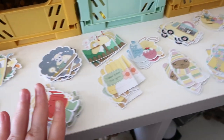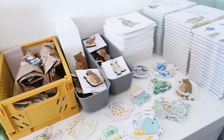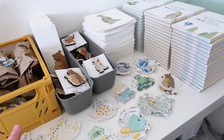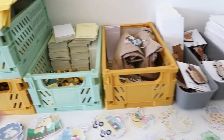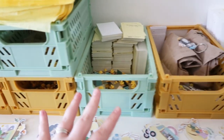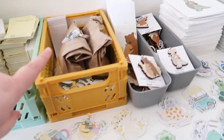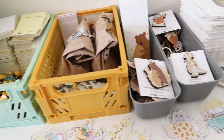Okay, so I've laid everything out on here so that I can just grab it when I pack each order. I do need to sort all of this. It's very organized chaos. I mean, maybe it's not that much of a chaos actually, but I've had to start stacking some boxes on top of each other. These are like my enamel pins and things. I still need to peel all these charms, but I don't think that many were ordered, so I'm not going to worry about that just yet.